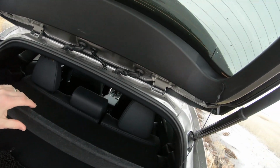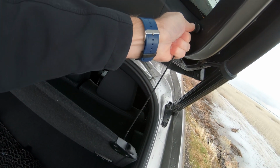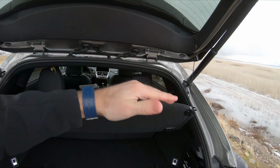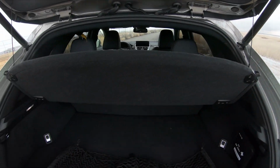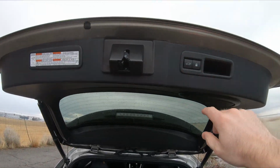And then it also has this cover, which is connected there. You can take it off if you don't want it, if you need the extra space or whatever, but automatically when you close the rear hatch, this will lower down and rest on there, and then block it off so that people can't see what's in there.